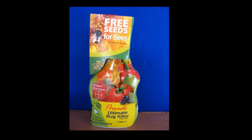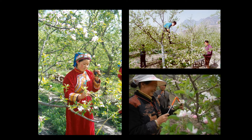So these are people in China, close to where we think bumblebees originated 30 million years ago. They are hand-pollinating their apple and pear orchards because there are no bees left. There's nothing to pollinate the trees, and they have to do it by hand and send their kids up high. And clearly we need to avoid that happening here. Imagine a farmer trying to hand-pollinate his oilseed rape crop.